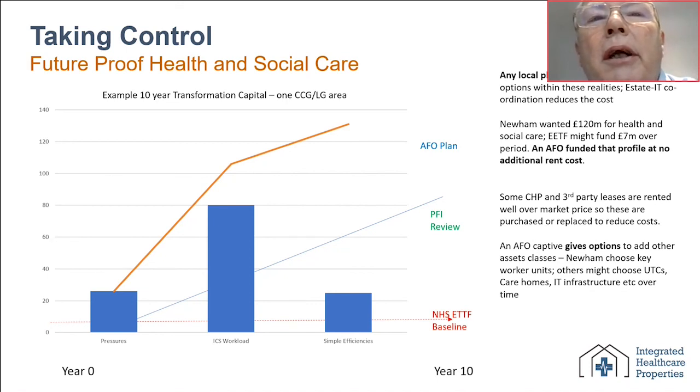You've got a new population coming in. Those are things you have to do. They don't actually advance what you're doing as a system, but you've got no choice. Unfortunately, most of the monies are currently going into those sorts of activities. The ICS workload is what we're talking about in terms of hubs, and how not just the hubs work, but the actual GP practices or the mental health facility, etc. It's about putting that new context and that new IT structure in. And then the final thing is simple efficiencies. Wherever you look in a system, there are a few outstanding areas where you can do better: the utilization can be better, or the terms can be better than what's actually been achieved.